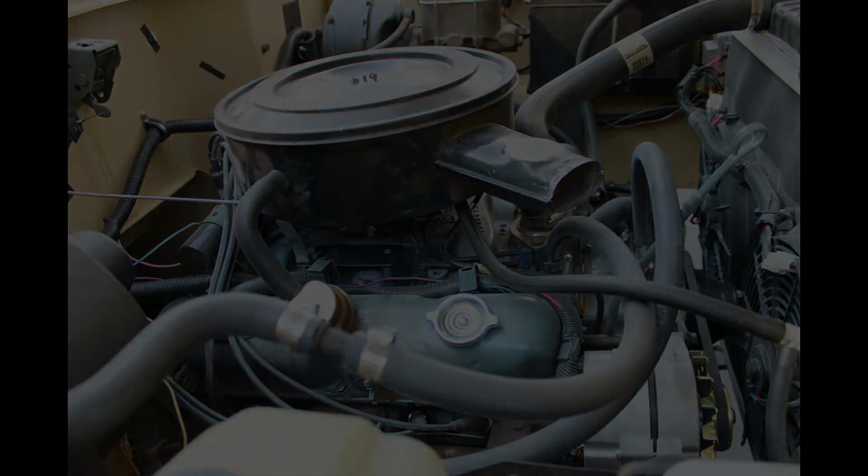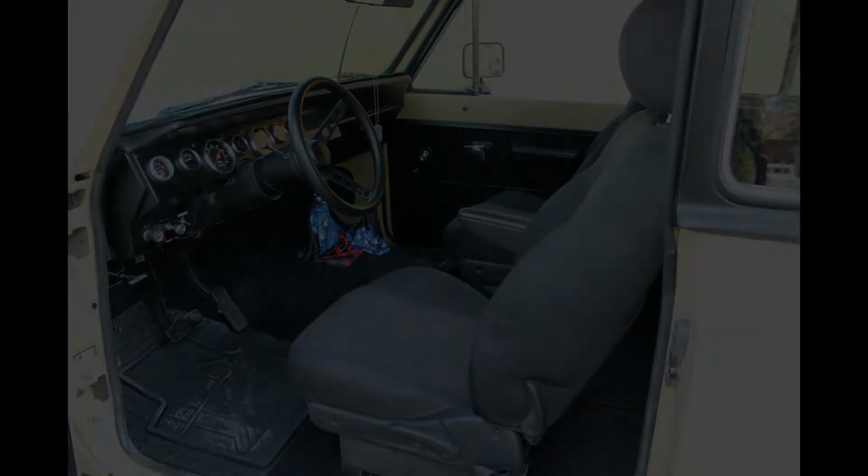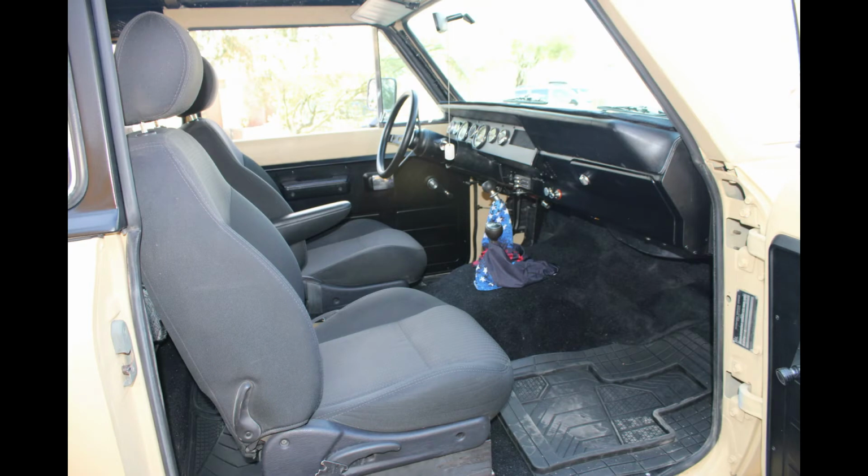We replaced the front seats. Originally, I think Frank put like Impala seats in it. Vanessa had read that people had been putting 2005 PT Cruiser seats. We went to Pick and Pull and got them for $20. Sprayed them off, they're like brand new, and they're super comfortable.